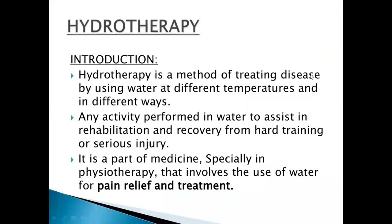Hydrotherapy is a method of treating disease by using water at different temperatures and in different ways. Any activity performed in water to assist in rehabilitation and recovery from hard training or serious injury is a part of medicine, especially in physiotherapy, that involves the use of water for pain relief and treatment.